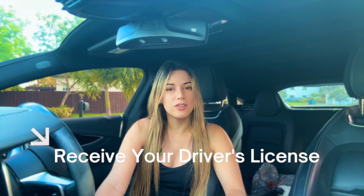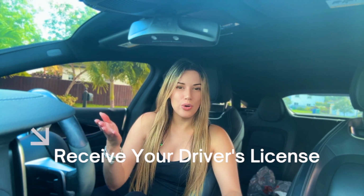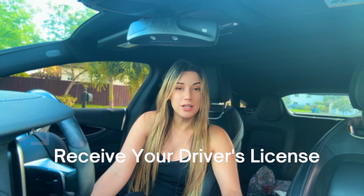Now, receiving your driver's license. If you pass the driving test, congratulations, you'll receive your driver's license very soon after that. Typically, you'll be given a temporary license while you wait for the official one to arrive in the mail. Follow any restrictions associated with new drivers in your state. Make sure that you're clear on that.